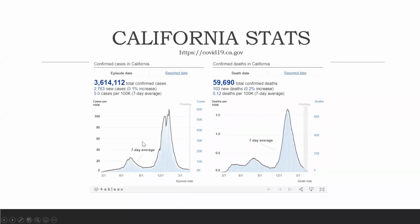Let's start off with some data in terms of the effects of COVID in California. If you'd like to reference this for yourself in the future, this is from the COVID-19 California.gov or ca.gov website. As of last weekend, we had 3,614,112 cases of COVID in California, and 59,690 deaths. The California death rate overall is about 10% of the United States death rate of roughly 600,000 people. Thankfully, the COVID rates in California have declined significantly over the past few months. Even within our own hospital at UCI, we only had one COVID patient in-house in the last couple of weeks. So even though we had an awful surge in the beginning of the year, we are doing much, much better at this point.